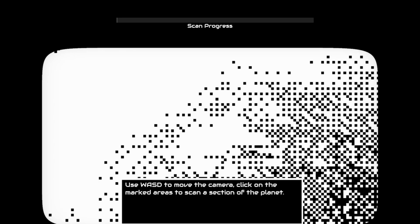Use WASD to move the camera. Click on the marked area to scan a section of a planet.